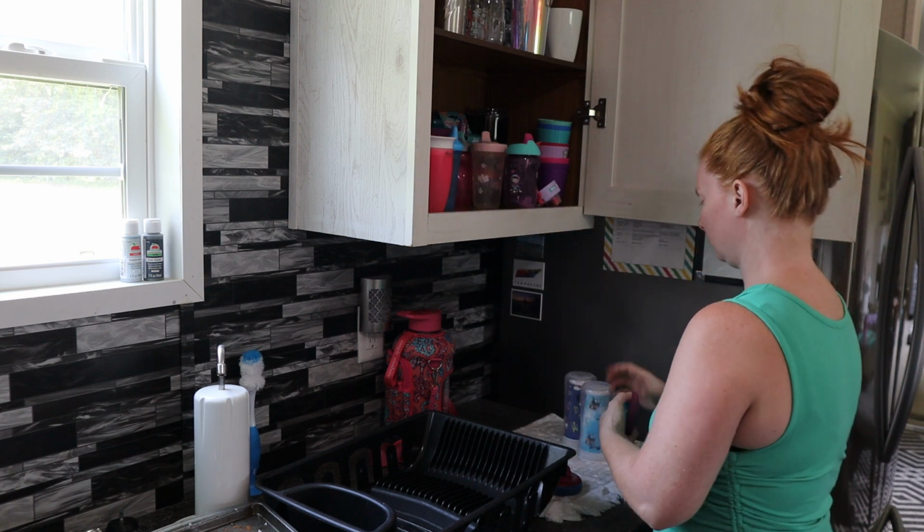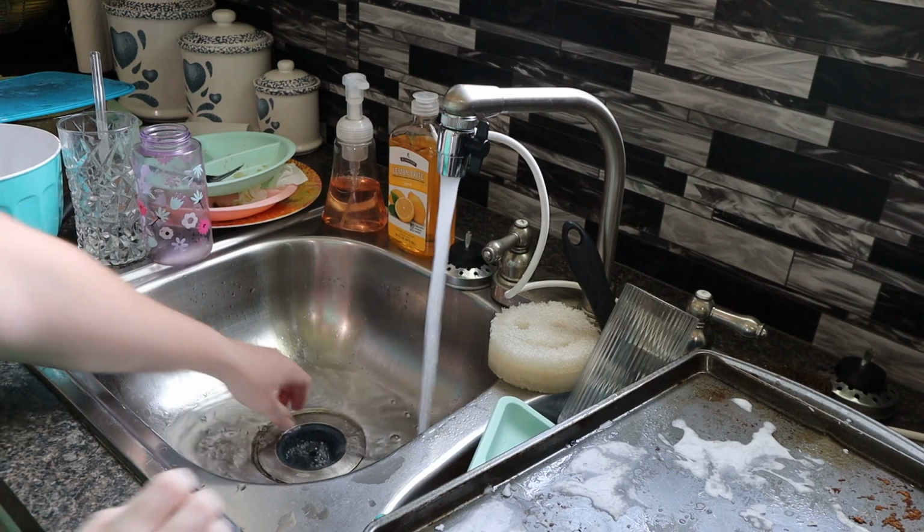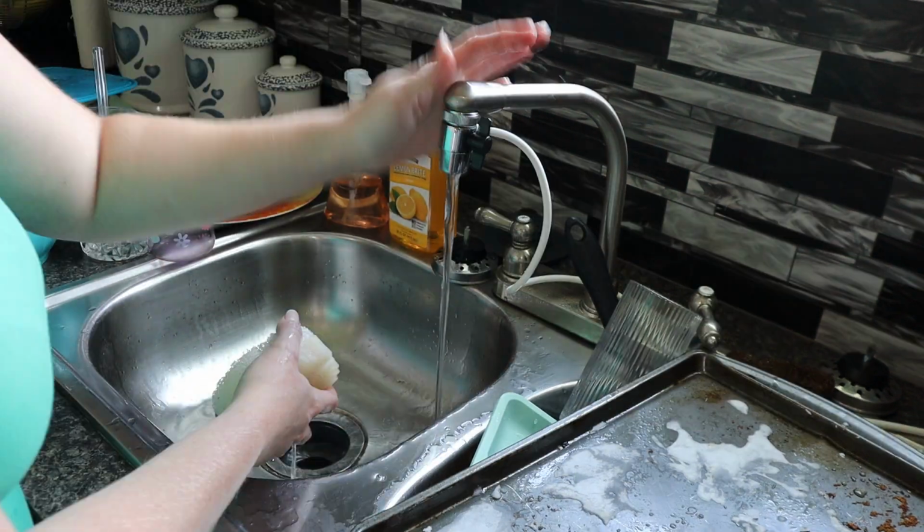I mentioned this before in a different video, but I was thinking about changing the backsplash that we have in our kitchen.